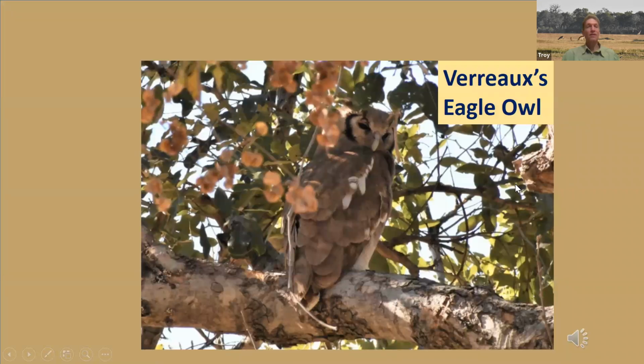So speaking of nighttime predators, here's a Verreaux's eagle owl. So this owl, our guide found up in the tree, and we were very fortunate to see it, because there was a person who was looking for this owl for 2 days and hadn't seen it yet. She was very determined to see it, and our guide was lucky enough to find it. You can see it blends in so well, so not easy to spot.